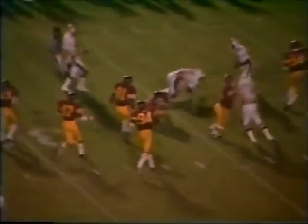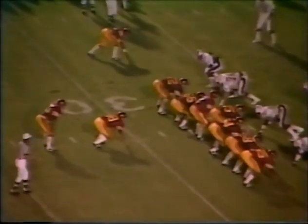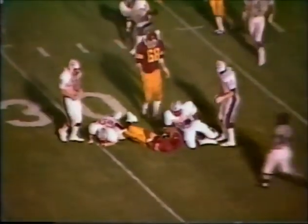Intercepted, Ronnie Lott to the 40, to the 30, Ronnie Lott down to the 26-yard line. That's the third Harper pass intercepted by the Trojans tonight. First and 10 at the Carolina 26. It's Marcus Allen, looks like he wants to throw. Marcus Allen dropped at the 28-yard line.